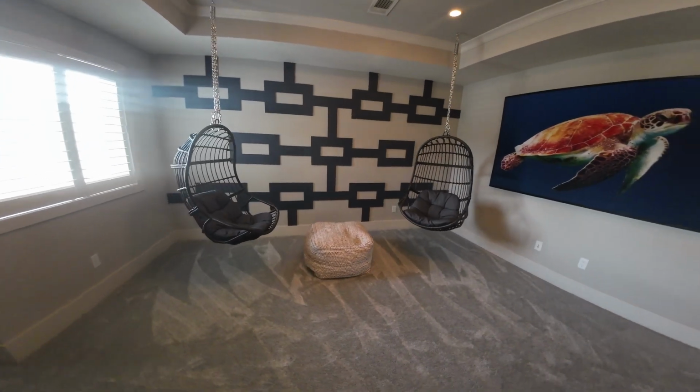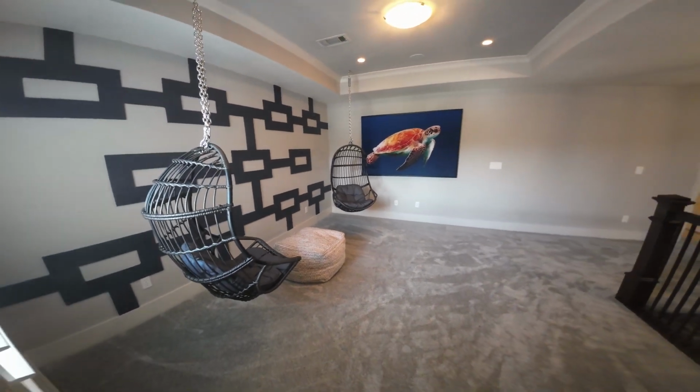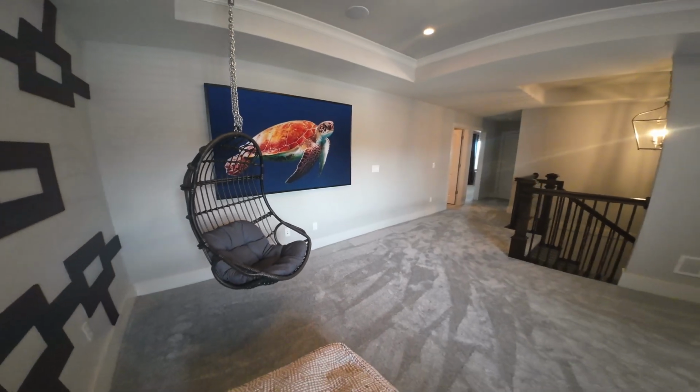Okay, we are now upstairs, and upstairs we have three bedrooms. As soon as you walk up the stairs, as we just walked up, I'm out of breath. No, I'm just joking with you. As soon as we walk upstairs, we see this beautiful loft area right here with a customized accent wall, and you have a beautiful built-in.